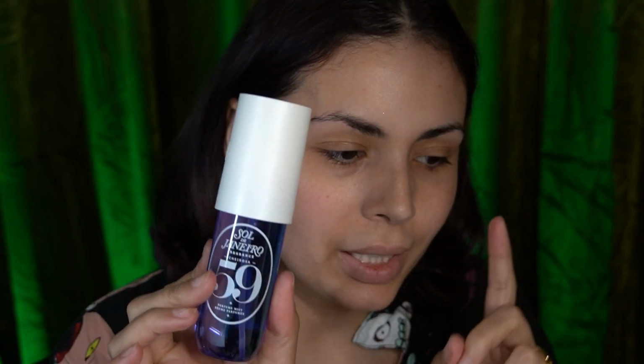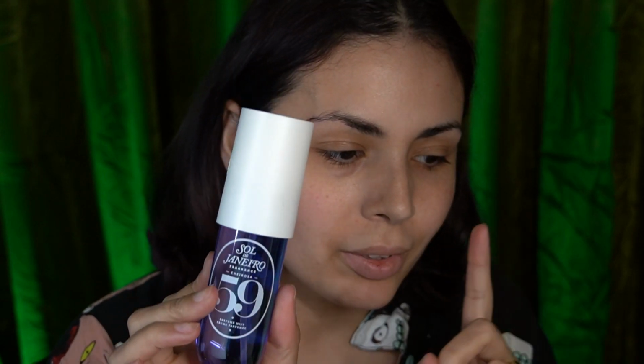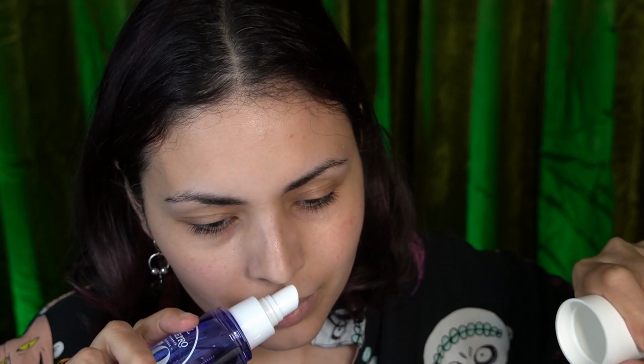Okay, I picked up the Sol de Janeiro 59, the spider fragrance. I was waiting a bit. This reminds me so much of something, and now I just can't pinpoint what it is, but when I figure it out, I'll probably leave it in a comment down below. But it's really, really beautiful fragrance. What is this? This is like a dupe for another fragrance. It has to be. It reminds me of something I have. I'm gonna go through my collection and see if I can pinpoint that.